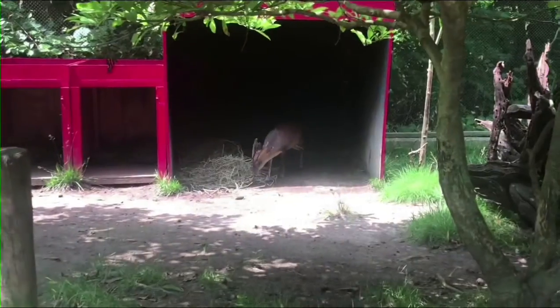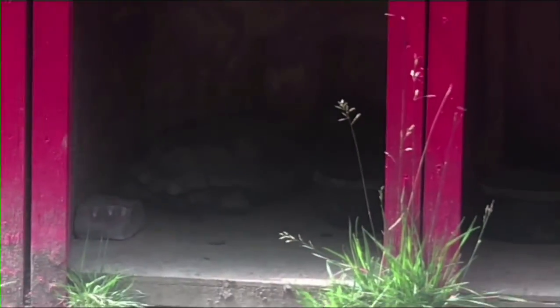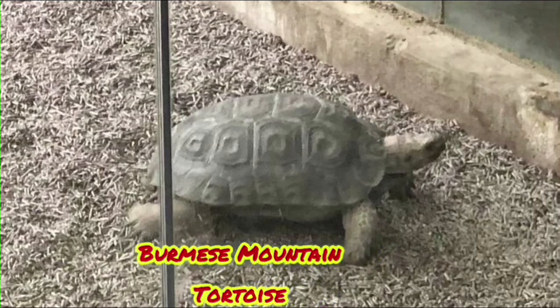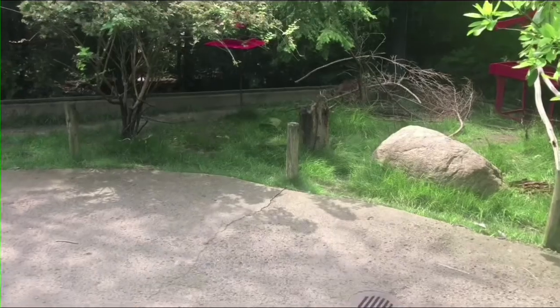But anyway, while he was walking, I managed to catch the fifth animal in the bat exhibit. Look very closely, and those are actually tortoises. They are the largest tortoise in mainland Asia. More specifically, the Burmese mountain tortoise, the fifth animal that lives in the bat exhibit. But they only live with the bats, honeyeaters, and the Chevrotain during the winter months, which kind of makes sense. Well, they are absolutely adorable as well.